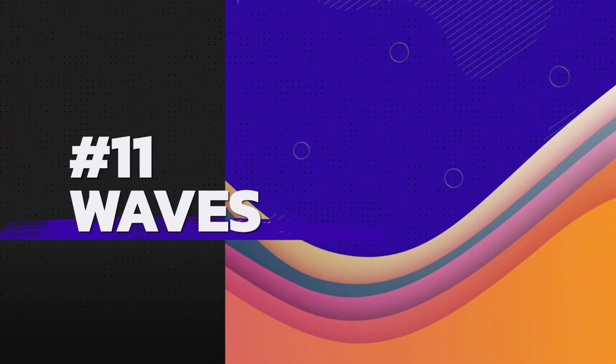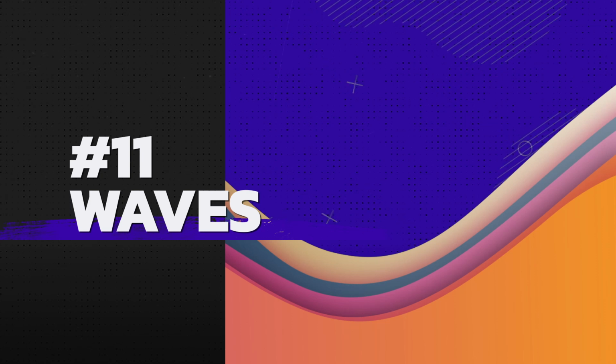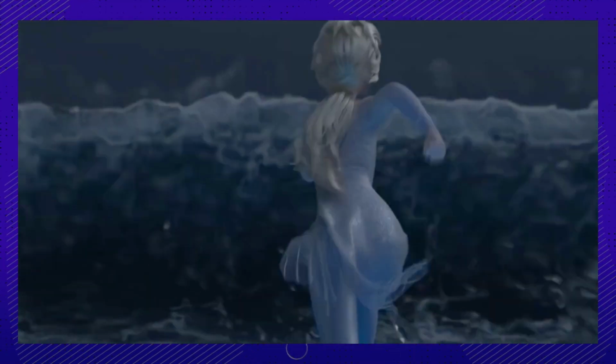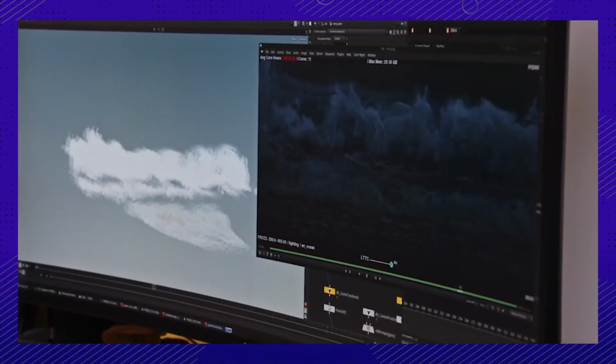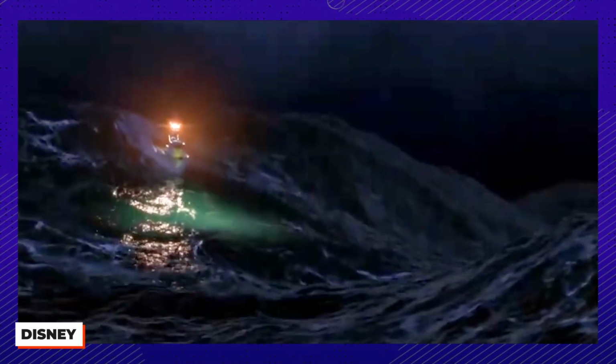Number 11. Sequels are the ideal place to develop wave technology. Frozen 2's waves got to look so realistic that they actually had to dial it back. But before Frozen 2 came Cars 2, where they'd developed Tessendorf to simulate the dangers of choppy waters.